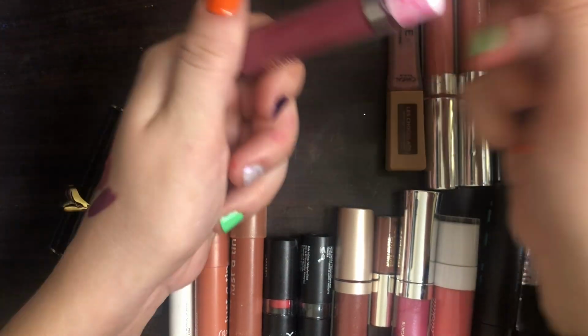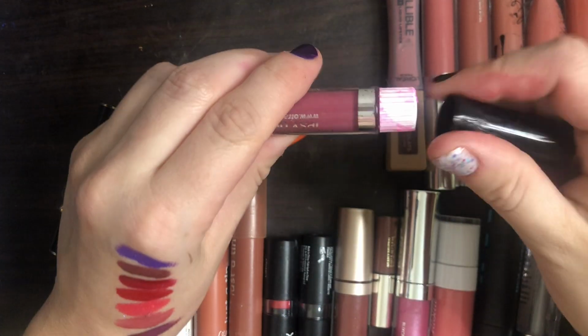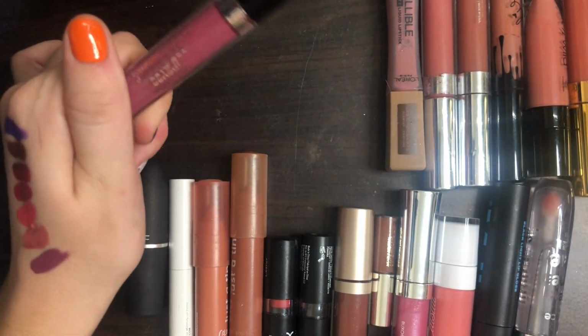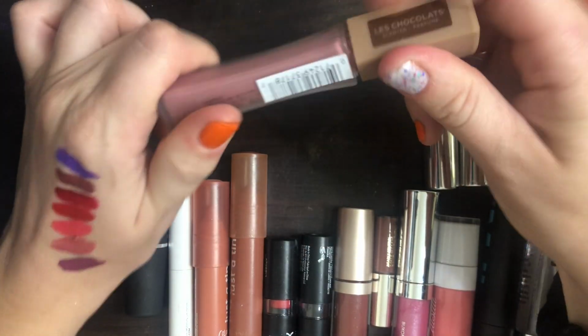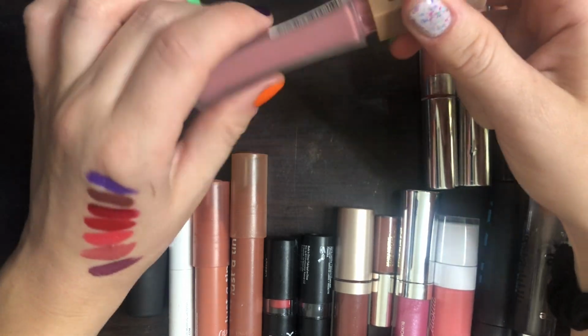Then I've got this one. Oh my god, look what just happened. Okay, well, I guess I won't swatch this. I'll have to try to figure that out later. This was an Ipsy exclusive liquid lip from Ofra, so I've got that. I've got a few of these actually. Some of them are floating around in different purses.